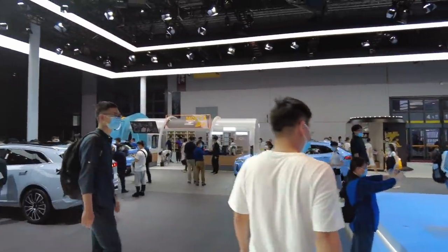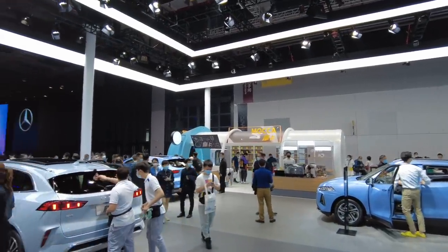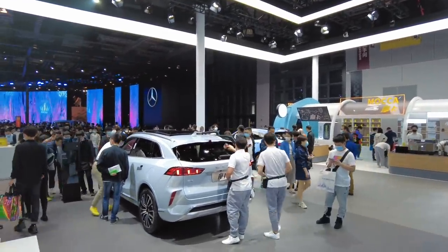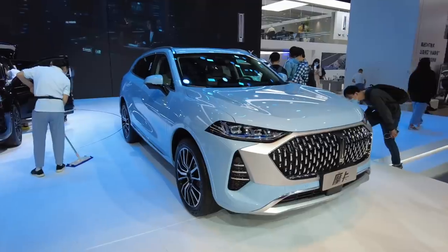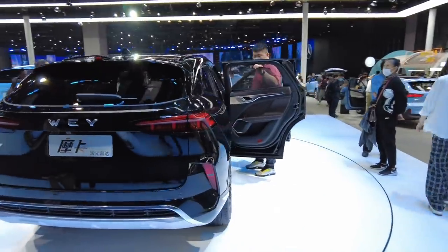And of course, they've got a coffee bar. That's cool to see. Mocha, latte. They got a bunch of new vehicles that they're displaying here. Wait, I'm impressed. But this is a good looking car, man. I like this. The Wei Mocha.